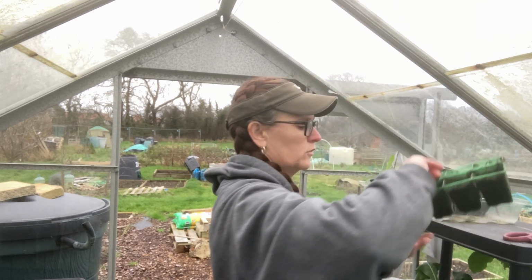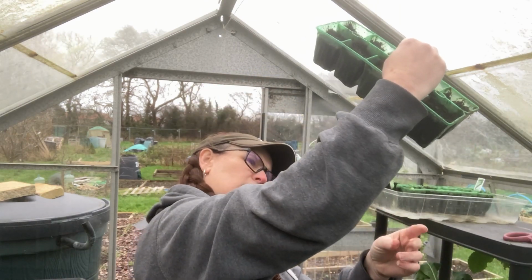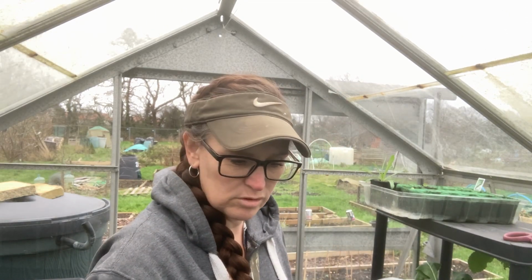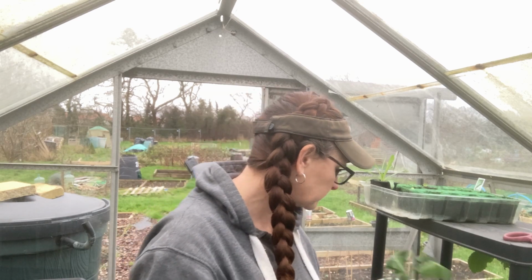No, I don't think there's any movement in that one just yet. No sign of anything in that one yet. But that's pretty good, isn't it, really? I actually thought they were goners, and even if I just get 2, that's fine. I can always sow some more. The peas have come up, I'll show you those now.